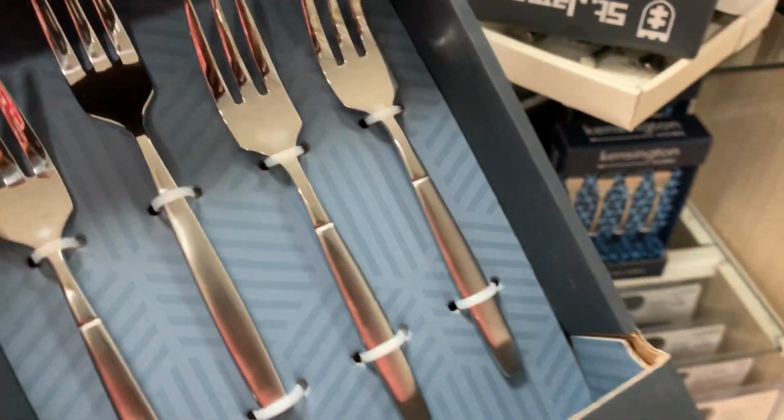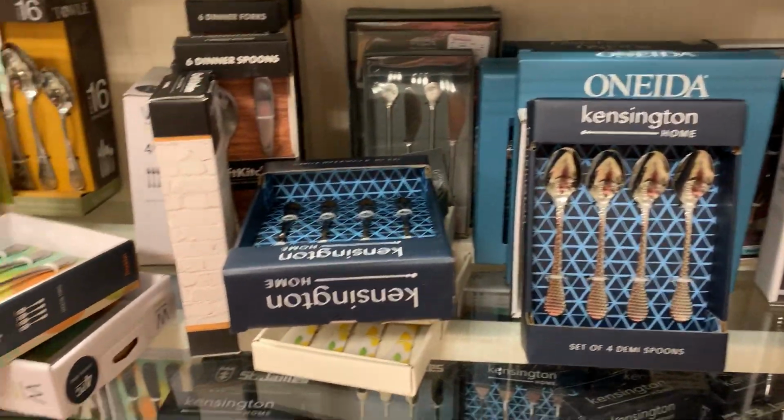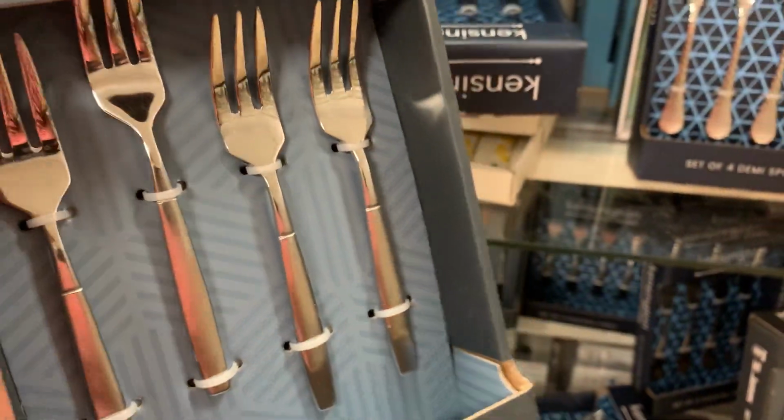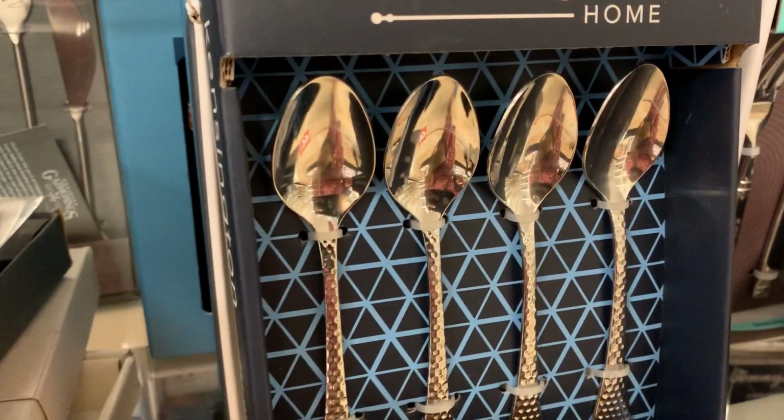Forks for dessert. I have a few at home, but I want something that is just plain so that the kids can use when I give them maybe cake or ice cream. So I'm gonna look for some spoons too.